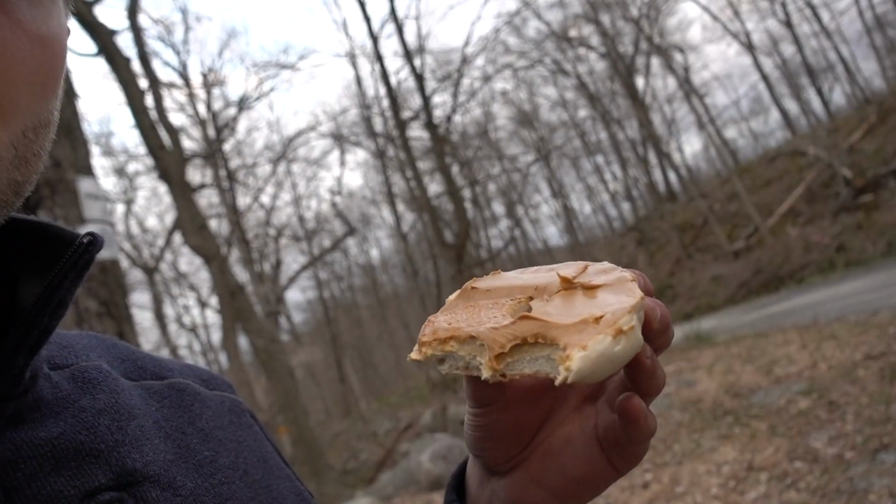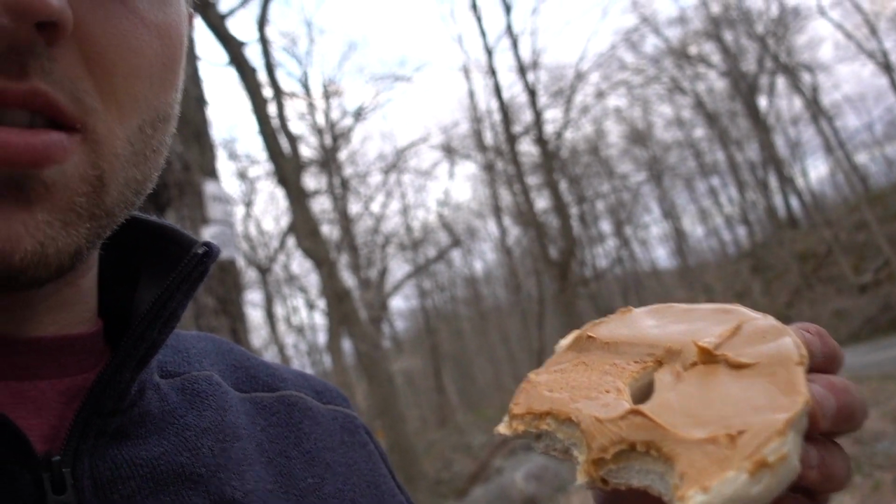Venison, unreal. Salad was also unreal. Finishing dinner off with a fan favorite, peanut butter bagel.